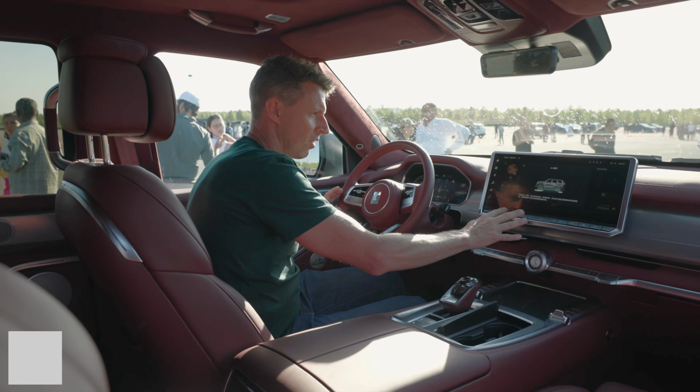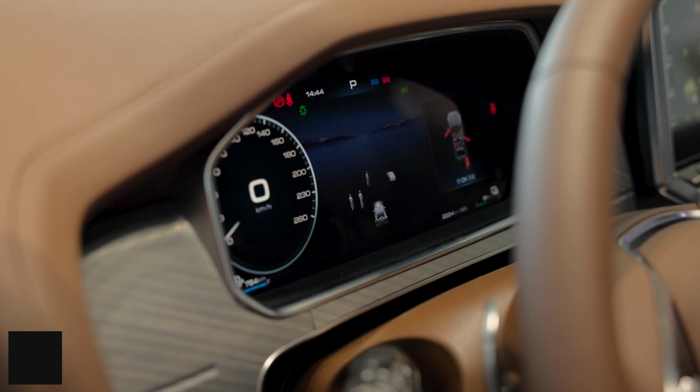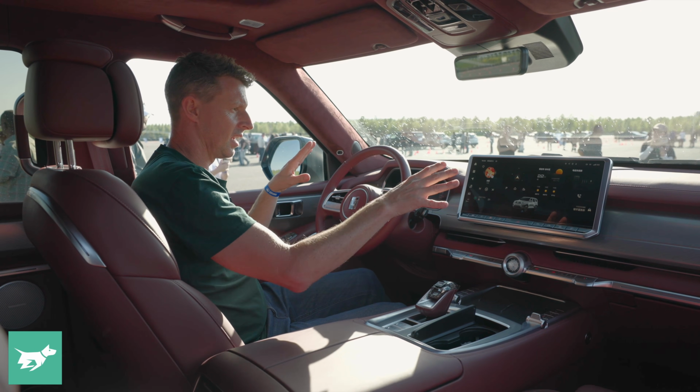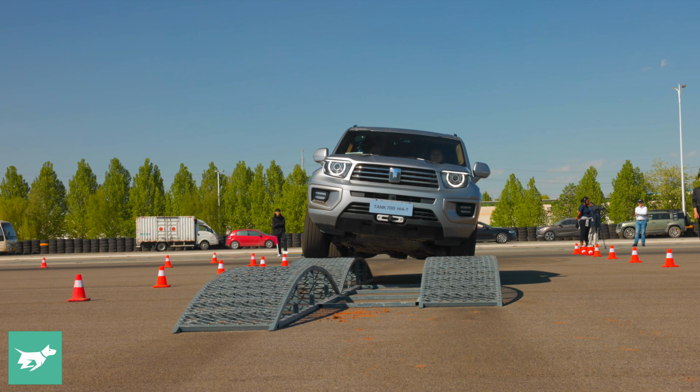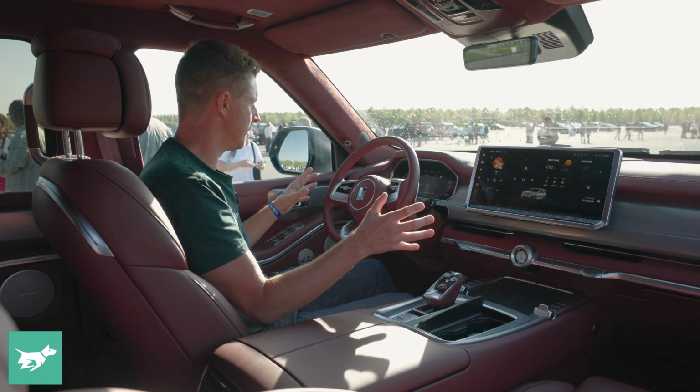You've got your 3 diff locks, front and rear diff locks, just move into low range like that. And as you can see, it's just digital everything. We had a quick go off-road as well, and it just showed the articulation. It showed a special mirror, so you can see exactly where you're traveling when you're off-roading. Really useful cameras and everything.